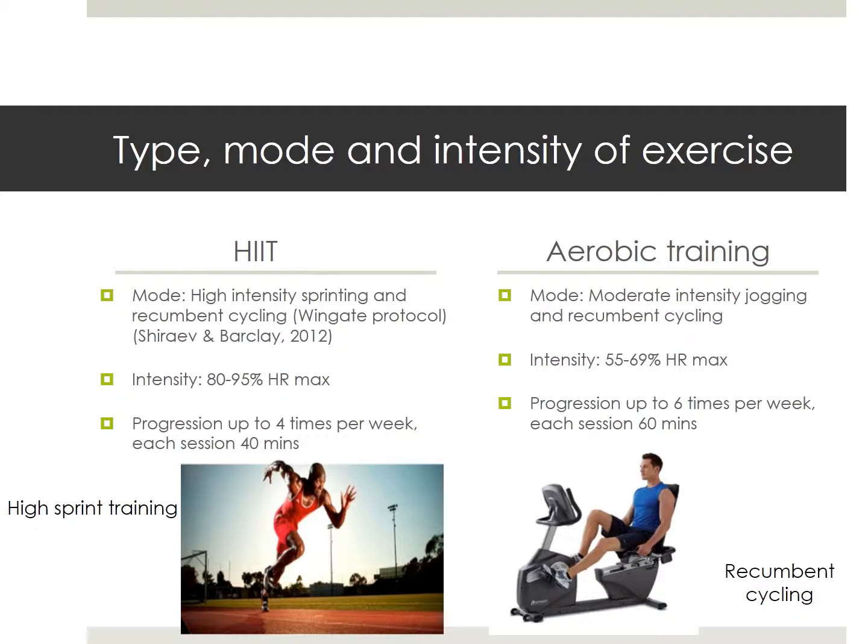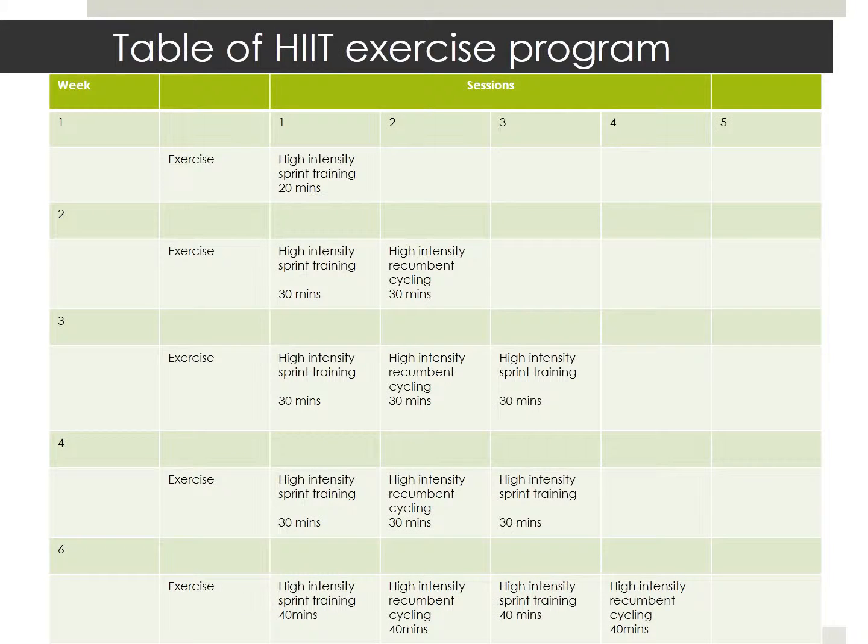Recumbent cycling was utilized instead of upright cycling because various studies have documented that recumbent cycling is more beneficial than upright cycling due to posture and comfort. The aerobic program consists of moderate intensity jogging and moderate intensity recumbent cycling at 55 to 69% of the maximum heart rate. In both programs, the principles of frequency and duration of exercise were increased over the 6 weeks to induce progression and overload.